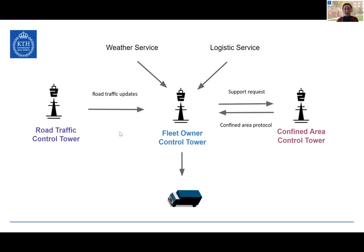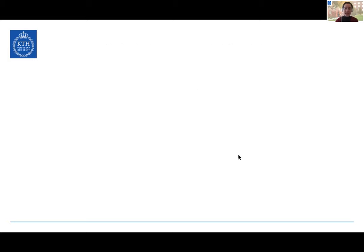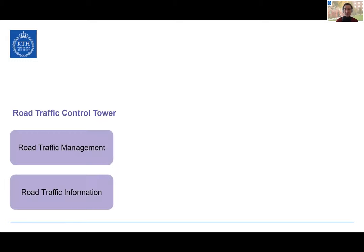So as we've seen from this simple example, we need a collaboration between public sector and private sector control towers in order to have an ecosystem that works well with autonomous vehicles. Moreover, we identified a series of services for each tower I mentioned previously. So now we'll just mention a few of them just to have an idea.